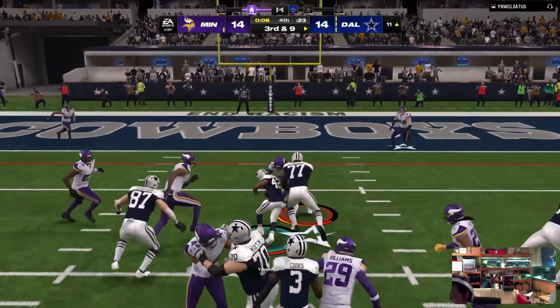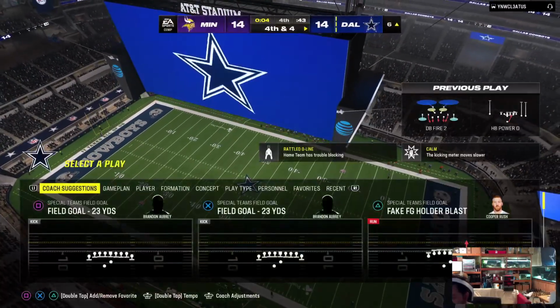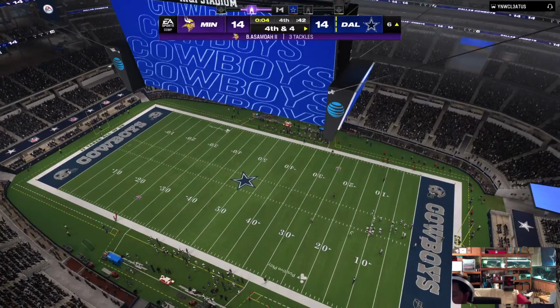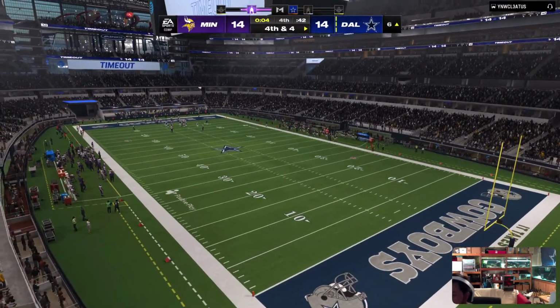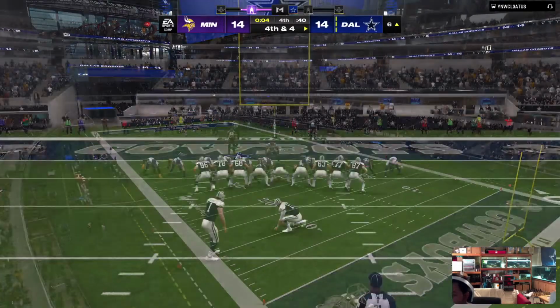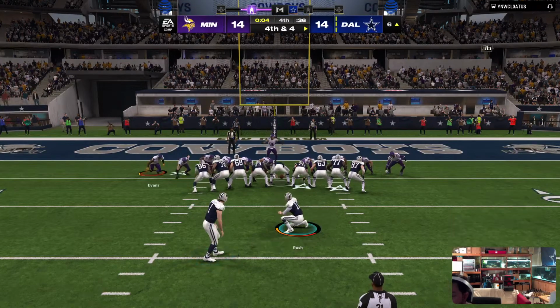On 3rd down, it's Hall. And they're rallying and stop him short of the first down at about the 6. The Vikings going to use their 3rd and final timeout. That'll be their 3rd and final stoppage here as we step aside. And now it all rests on the right foot of their kicker.